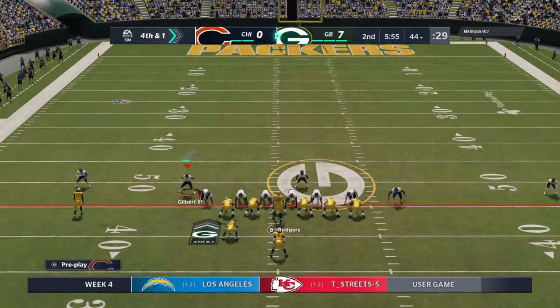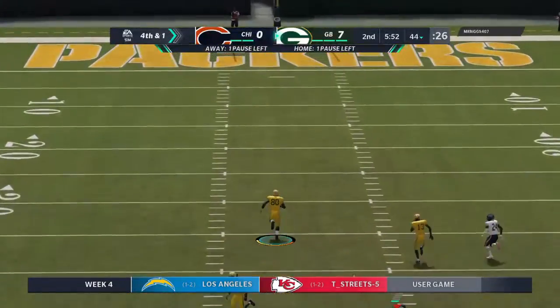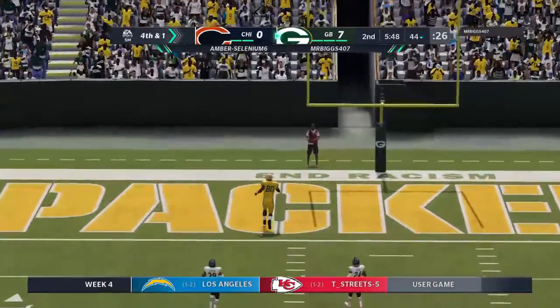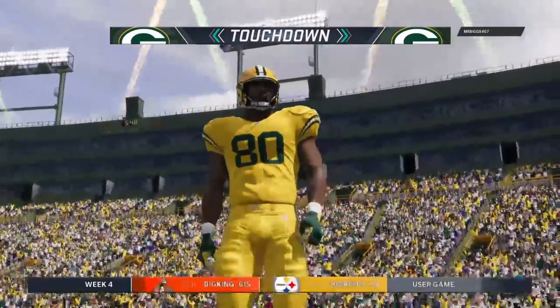And how about this one now? In their own territory, a gutsy call. They're going to go for this on 4th and a yard. And this time he's got the hook up. It's complete. Touchdown, Packers! A big play there.